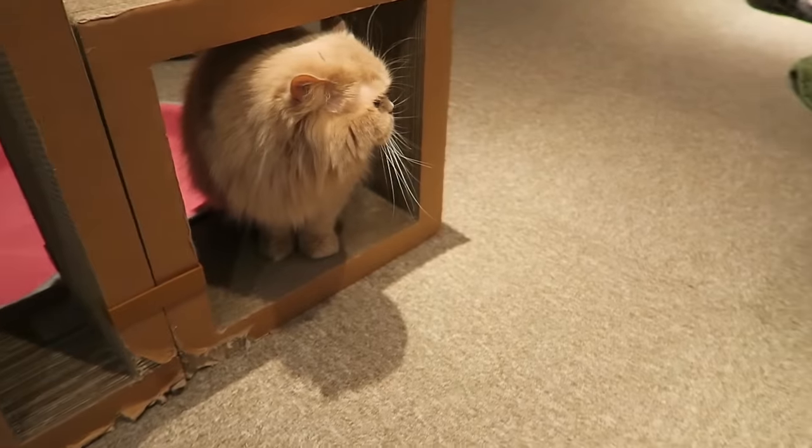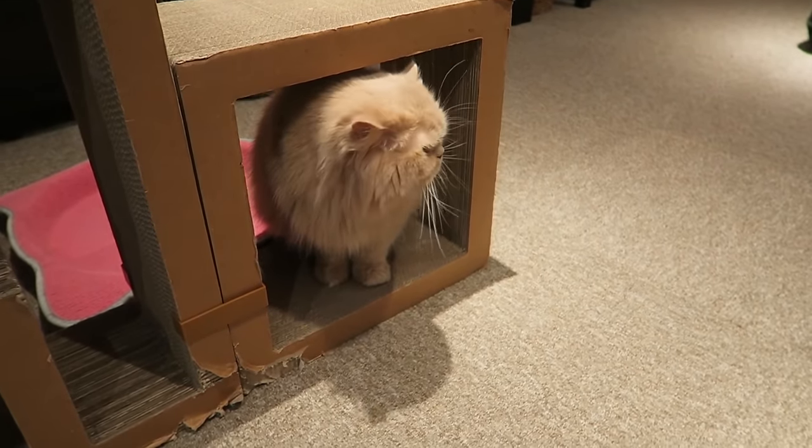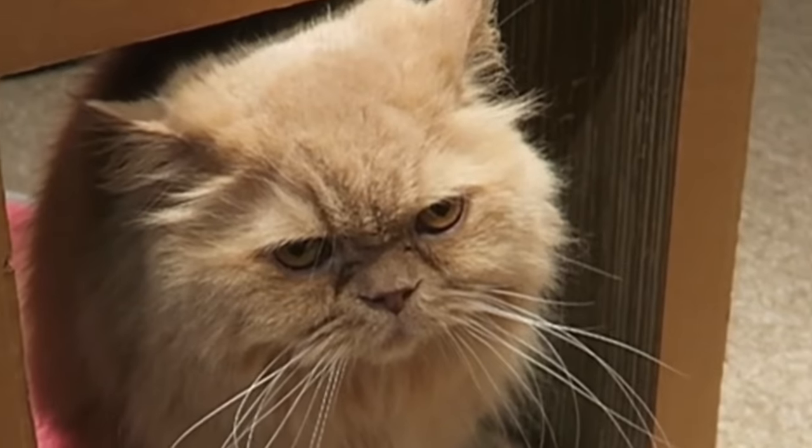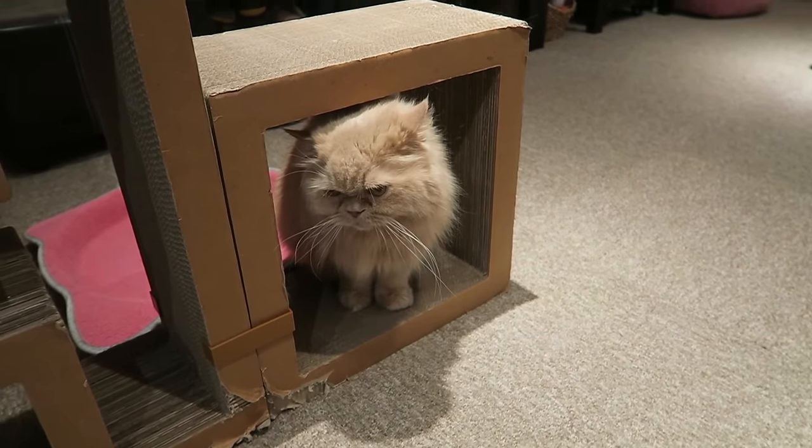You're the grumpiest cat I've ever seen. Mr. Grumbles, that's your name. Mr. Grumbles. I tried so hard to play with this cat, and then the lady who works here came along and just started playing with him.